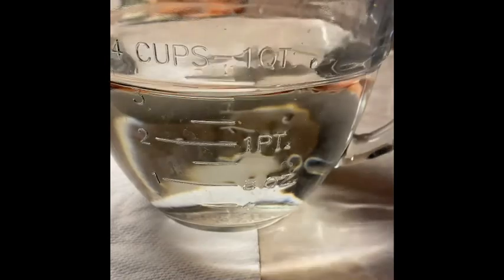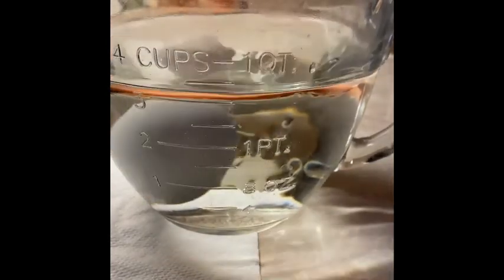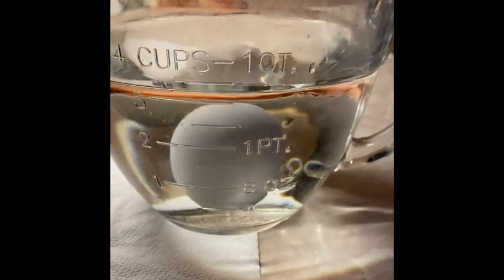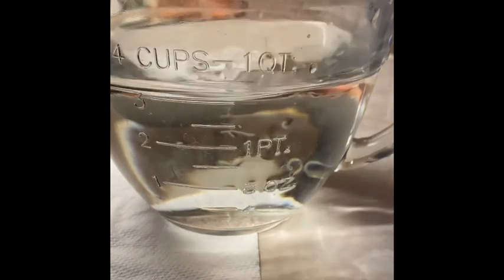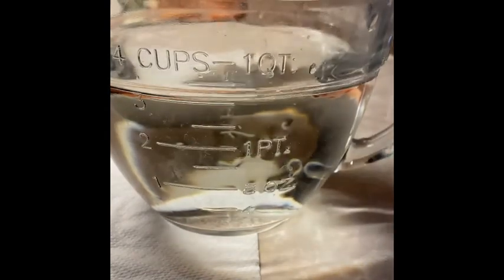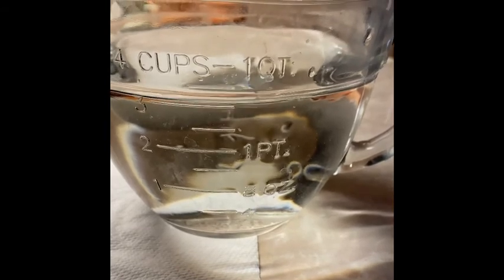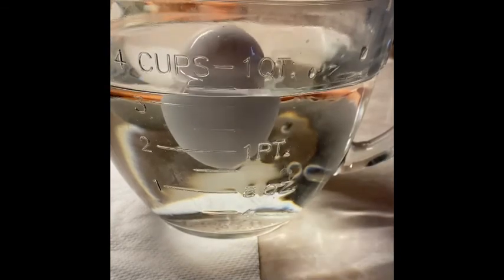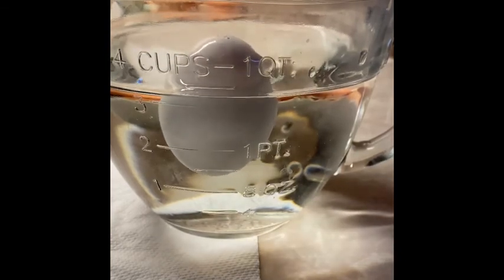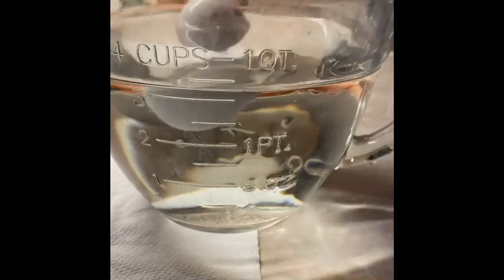Now I will show you an egg that's on its way to being bad. See how it kind of bobs, stands kind of on its end. This is one that needs to be eaten either today or tomorrow or fed to the dogs, is what I usually do. And then this one is a bad egg. See how it bobs up and down? I mean, that's pretty obvious. That one's a bad one.